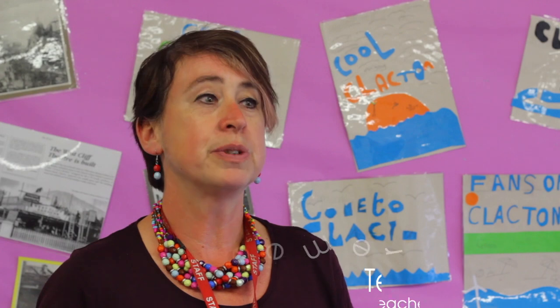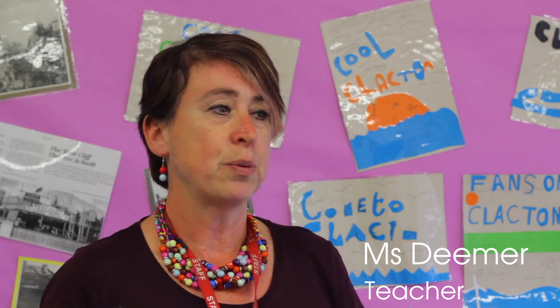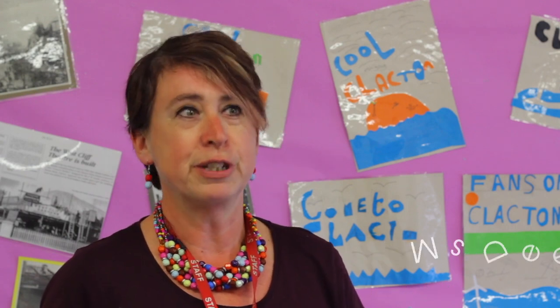To know the children first of all, and got them to tell us about Clacton, about their families and about the school. So it was just a real basic start of getting all the golden nuggets of finding things out from them. We brainstormed what Clacton means to the children, and came up with a slogan, and then we identified areas that they particularly were interested in.